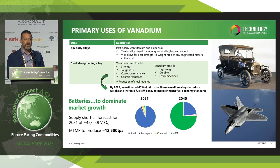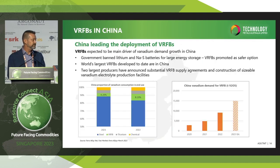So this comes from CRU, who've done some work for us supporting our studies that we're in the middle of, saying basically from 2021, when 90% of vanadium went into steel, by 2040 they're expecting 75% of vanadium to go into batteries. So massive growth in the overall market, but also massive growth in that application. We're looking at, by the beginning of next decade, around 45,000 tonnes per annum shortfall in supply. And putting that into context, we're about a 12,500 tonne per annum producer. So there's a big opportunity for a number of us to get up and running by the end of this decade and really feed into that demand equation.